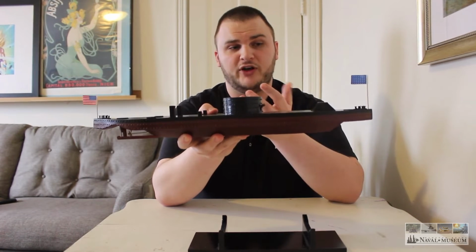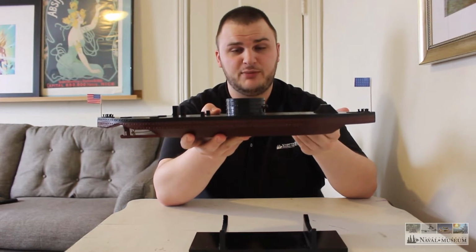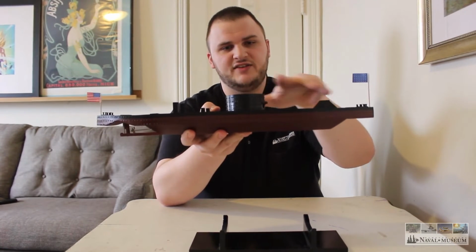The thickest armor on this ship is in the turret and in the pilot house, the more likely targets of an enemy. But again, this has the thickest armor. It's going to be pretty well protected in the event of an enemy shooting these areas.